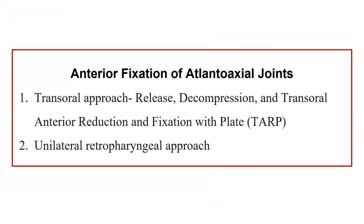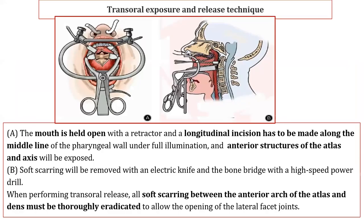Coming to the anterior approaches: transoral approach, transoral release, decompression, transoral anterior reduction and fixation with plates, and retropharyngeal approach. Coming to the transoral technique, the mouth is held open with a retractor and a longitudinal incision has to be made along the midline of the pharyngeal wall under full illumination. Anterior structures of the atlas and axis will be exposed. Soft scarring will be removed with an electric knife and the bony ridges will be removed with a high-speed power drill. When performing transoral release, all soft scarring between the anterior arch of atlas and dens must be thoroughly eradicated to allow the opening of lateral facet joints.